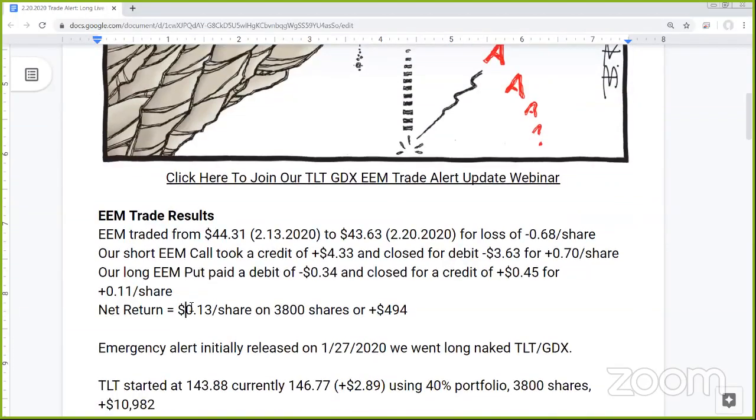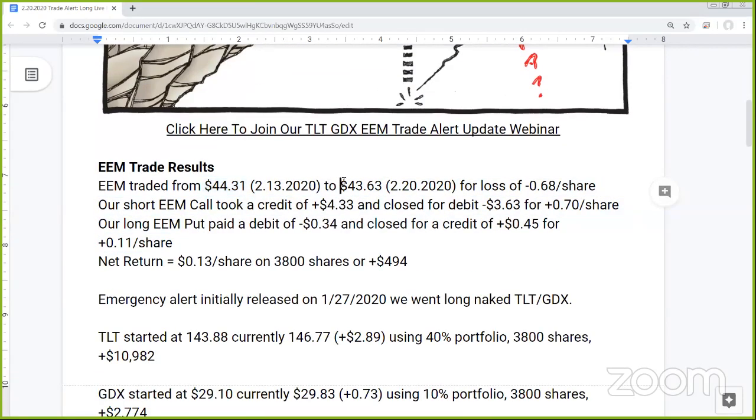Let's just look at the audit of the return. Last Thursday, we were at 44.31, and today we're down to 43.63. So the underlying asset lost 68 cents, and our short call took care of that. It gained 70 cents. Now, if we had just traded flat, that short call also would have delivered a profit because of the time premium eroding. So that's the big difference in the inverted option collar versus just going straight up long with a put. Okay, the put option, we paid a debit of 34 cents and squeaked away a little gain here today at 45 cents.